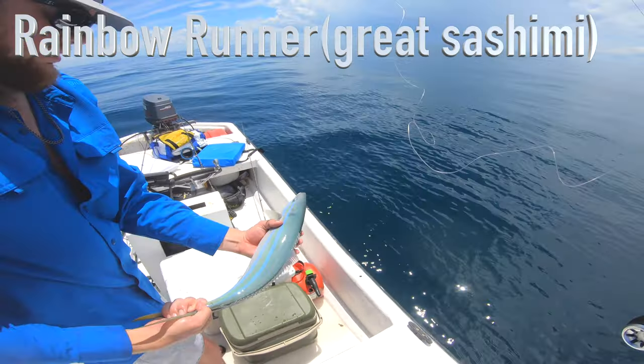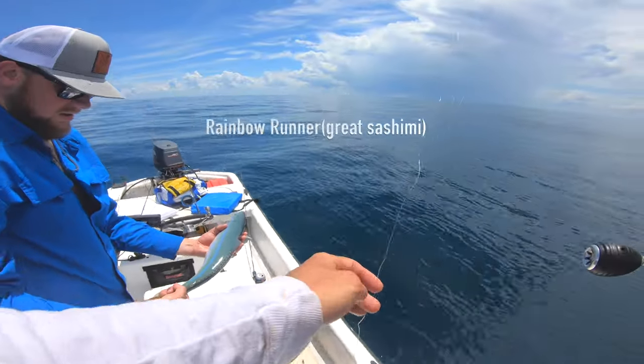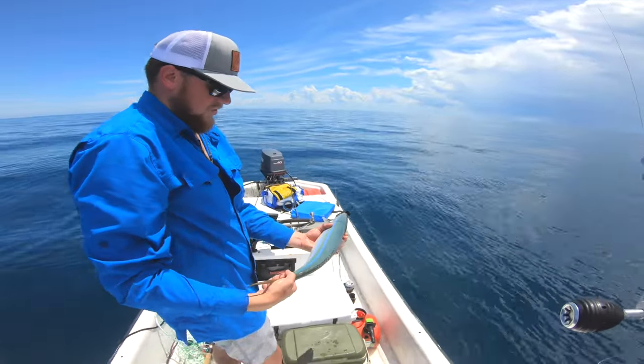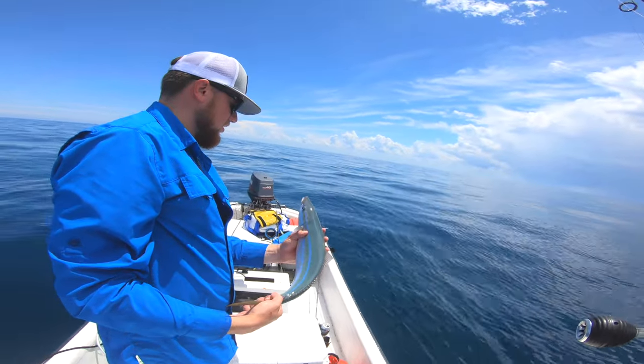I think it's rainbow runner, right? I have no idea. I've never caught one, though. You want to try it? Yeah, put it in the phone. Are there regulations on it? I don't know. I have no idea.